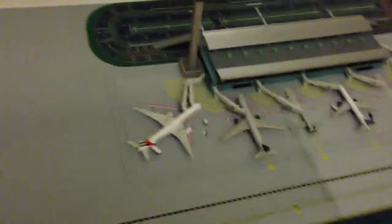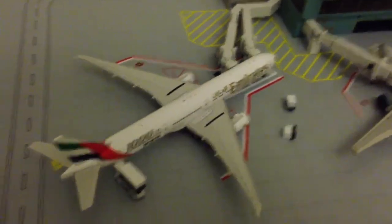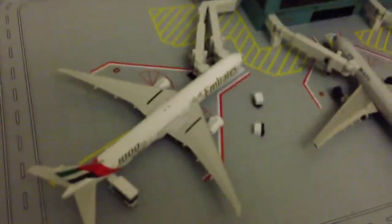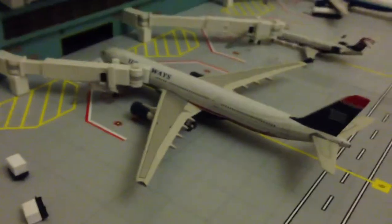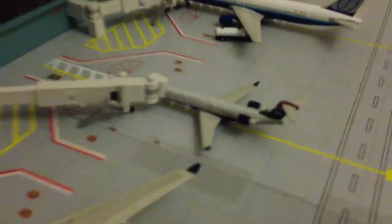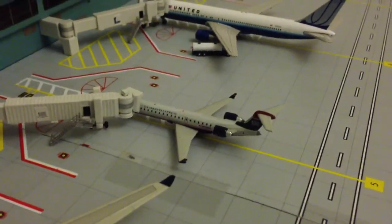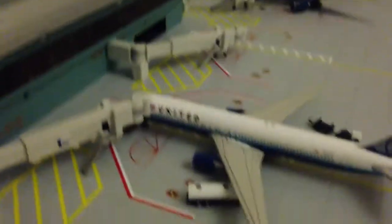And then I'm also going to do an airport update. So basically, here's my airport. So I'm going to do an update now. Okay. So here we have an Emirates Boeing 777-300ER, 1000th plane, going to Dubai, Dulles to Dubai. Here we have this US Airways A330-300 going to Philadelphia, then on to Frankfurt. We have this US Airways CRJ-700 going to Charlotte Douglas. Then we have this CRJ.